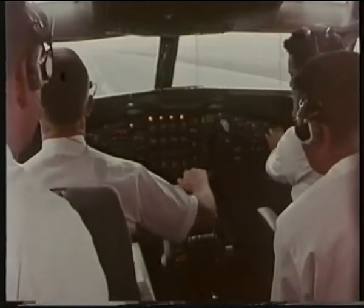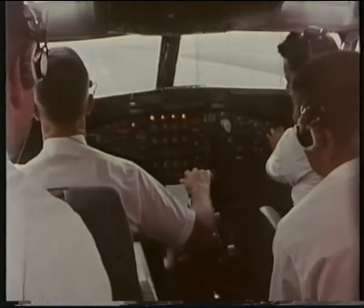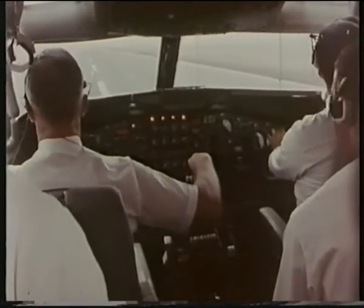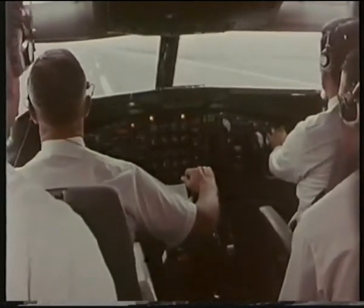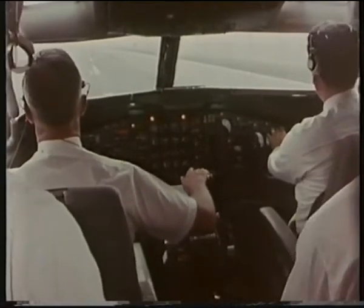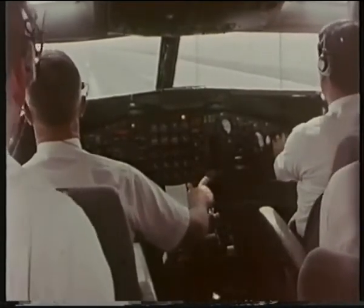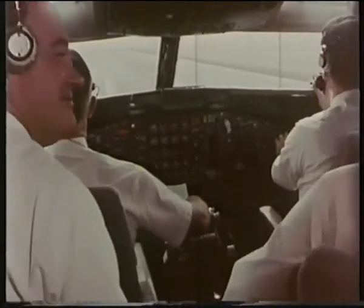Got 4 lights, 110. 100 knots. 90. 80. Pretty good estimate, though.